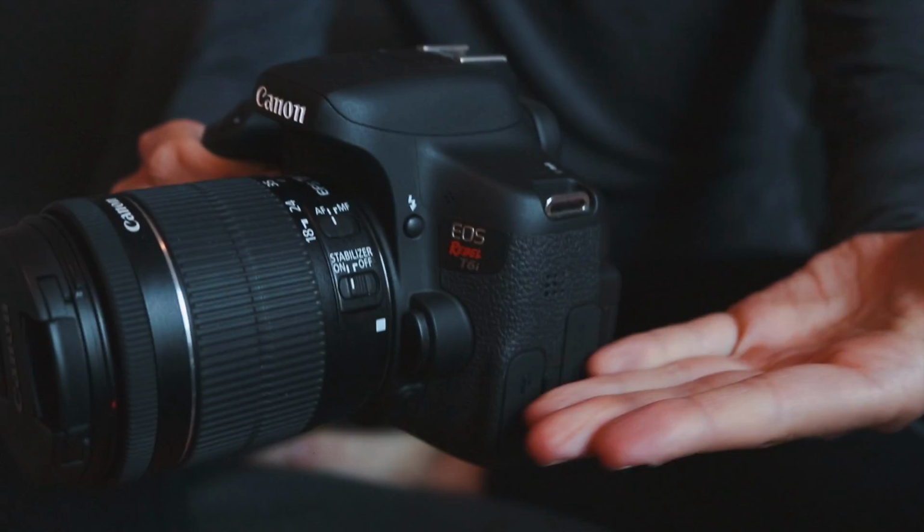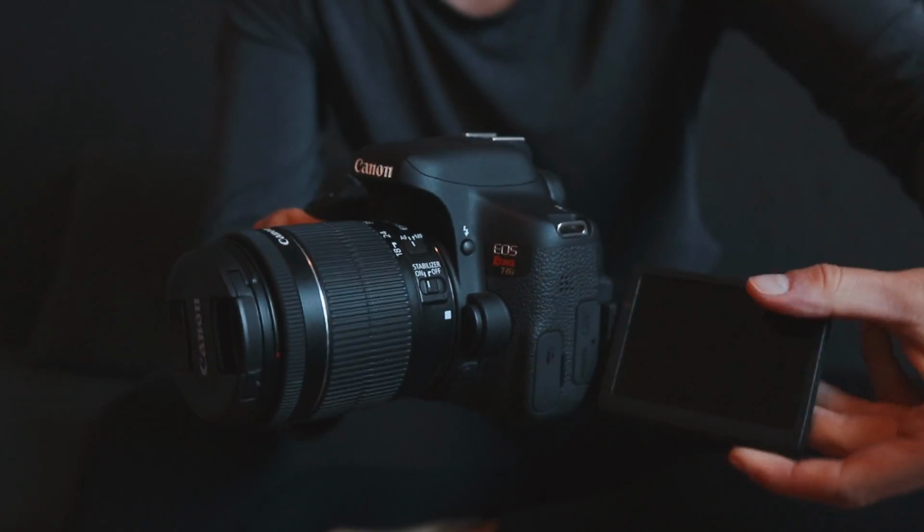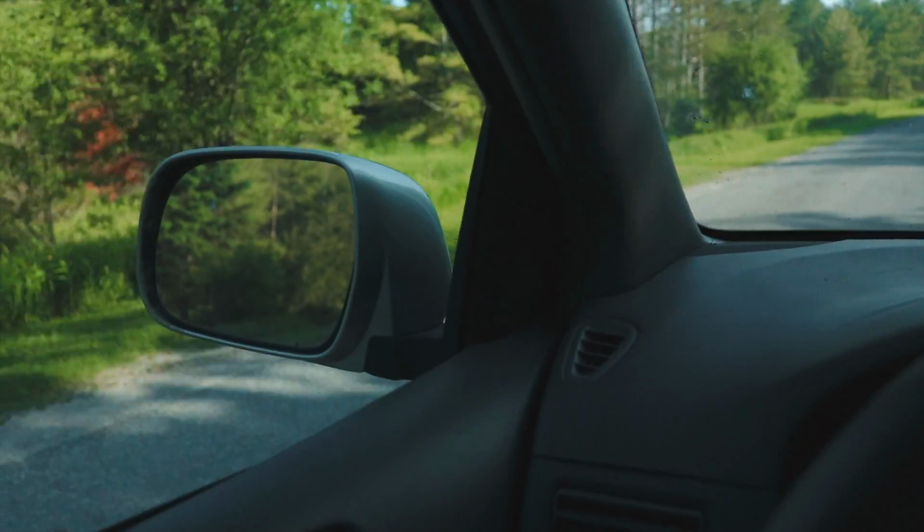Today's an exciting day because Em picked up her first real camera. She got a Canon Rebel T6i. It took us a while to figure out what to get for a first camera, so we thought we would share a little bit of insights and then go test it out and see what we can do. We're gonna go for a little walk. I think we're gonna go to the Little Cataraqui Creek. Hopefully we see some birds to get some good little pictures.